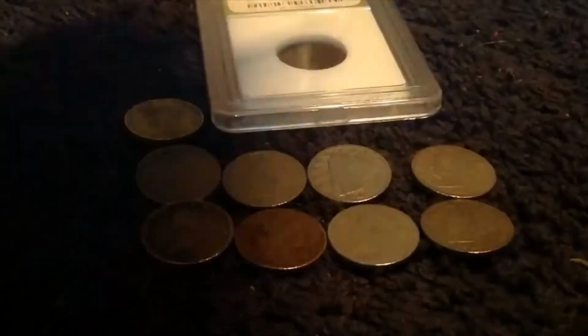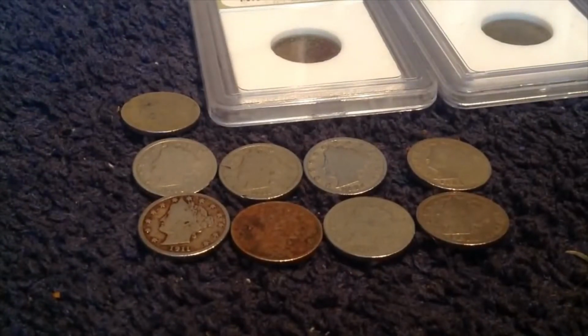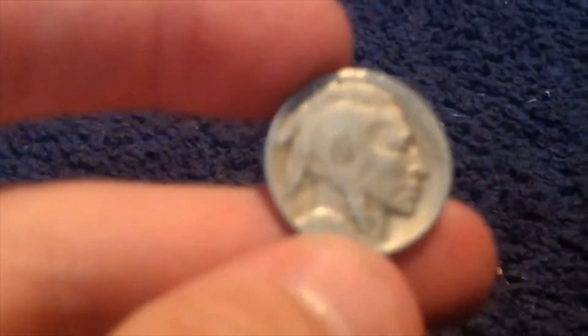Alright, so now we're done with the V nickels. I actually have a lot of Buffalo nickels, but a lot of them are in flaps like the V nickels. That will be in a different video, at another time. But now we're going to move the iPad to its next destination. And it's the Buffalo nickels. Now stay tuned for part 2 as we take a look at the Buffalo nickels.